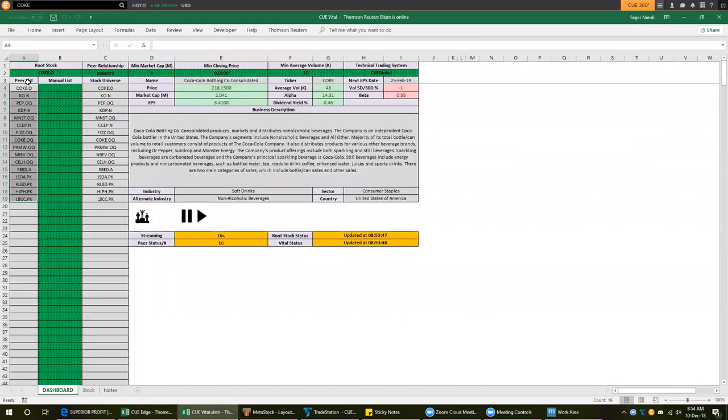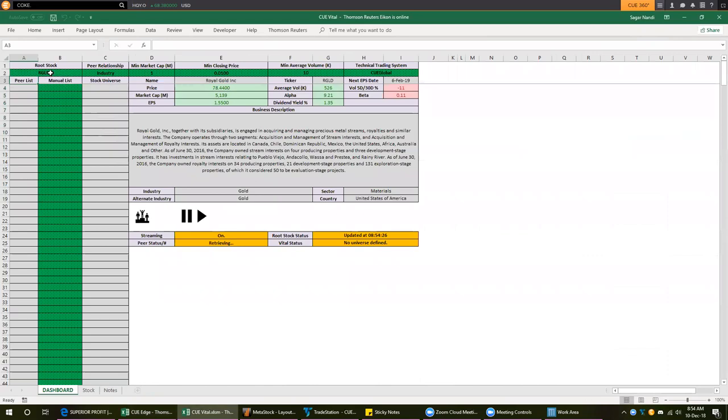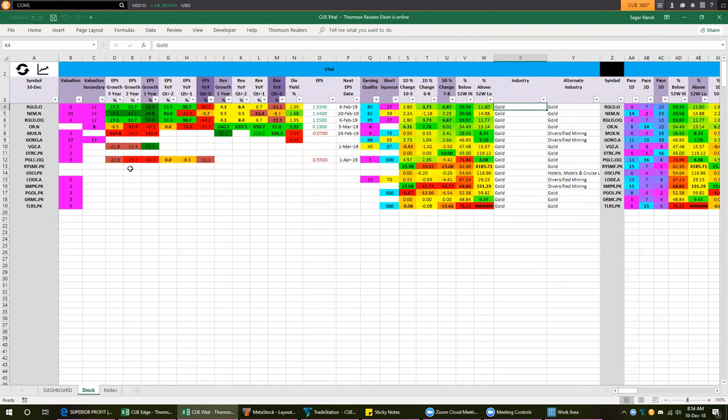Let's do a peer analysis on RGLD. The moment we enter the root stock, it carries out three passes. First it finds the stock detail, then the peer stocks, and then calculates the fundamental statistics. That has been done. And you can see none of them are of good value in the USA market. What about earnings growth? None of them are having good earnings growth.